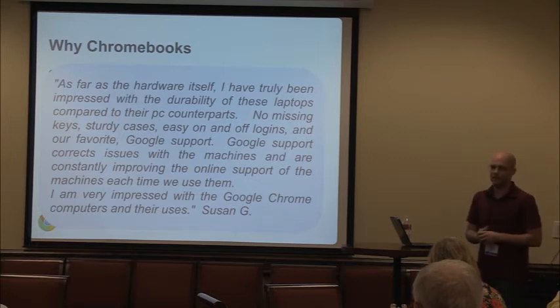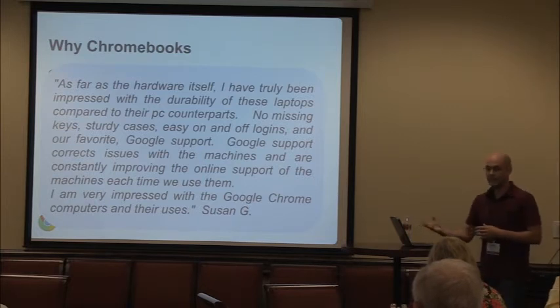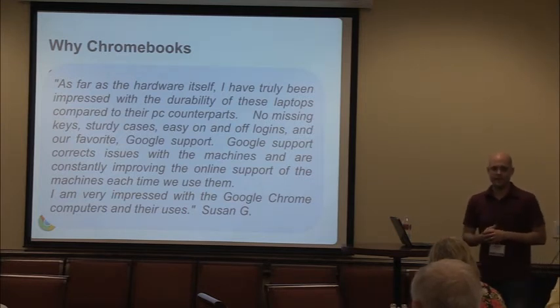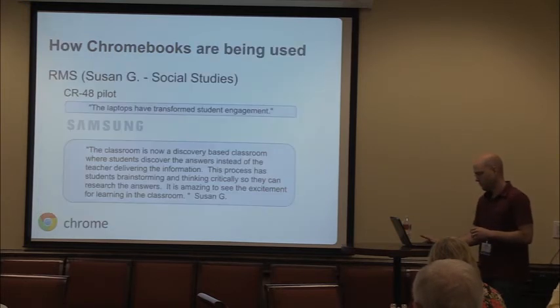The ease of logging on and logging off, of course. They just have to remember the one username and password, which is their district username and password. She did have a couple issues when she was using them that we got on the phone with Google. They were fixed that day or the next. Really, really good experience for her.